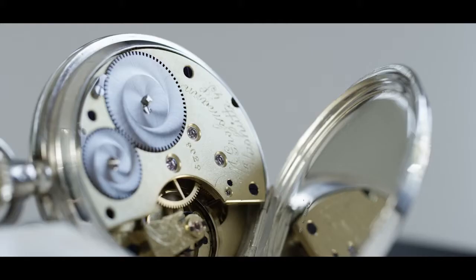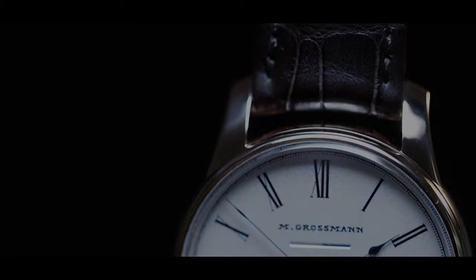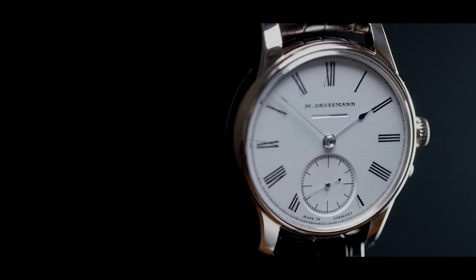To commemorate the revival of the brand and pay tribute to the inventor, visionary, and master craftsman Moritz Grossmann, a wristwatch is now being released that harks back to the traditional design.